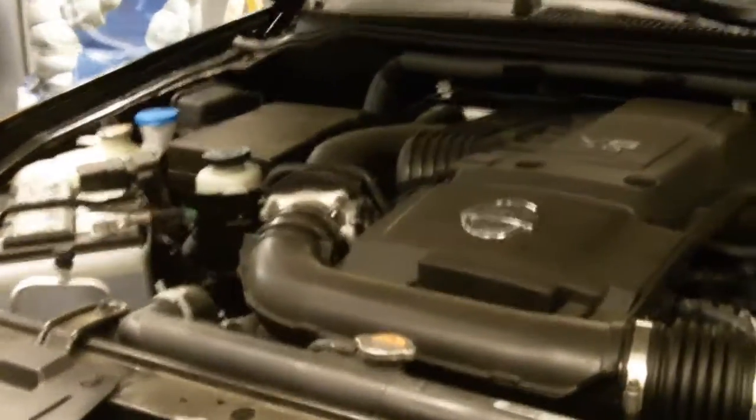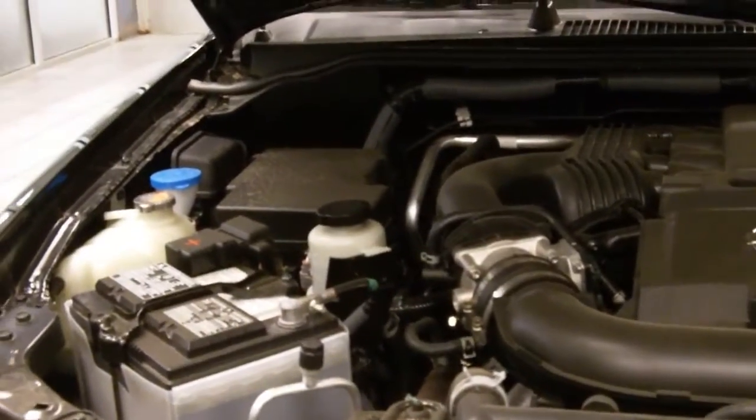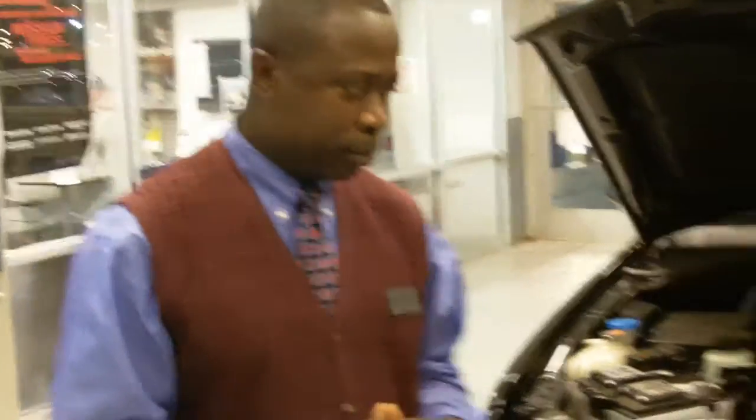This engine is part of the Nissan VQ series engines, which is an award-winning engine. This is a 4.0 liter V6, which produces 261 horsepower with 281 foot-pounds of torque. Now, this engine is designed to produce maximum performance at low RPMs, which gives you low-end torque at peak performance, durability, and long life of the engine. So the engine is efficient working that way.